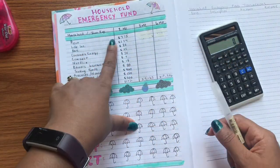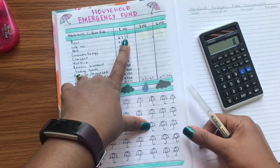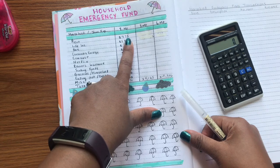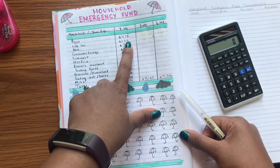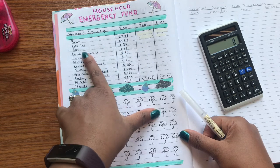So I've listed our expenses. Our rent is $775 a month. Technically it's $725, but it's going to go up real soon in August, so I just put that number. Life insurance is $114. This actually does include disability insurance for myself, so I do have that in there.